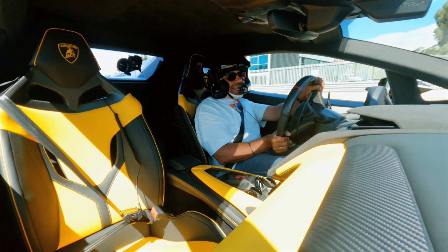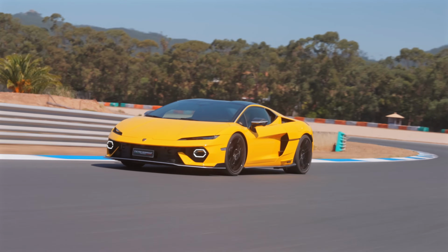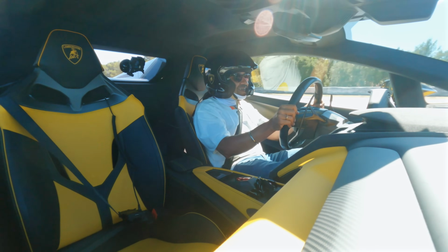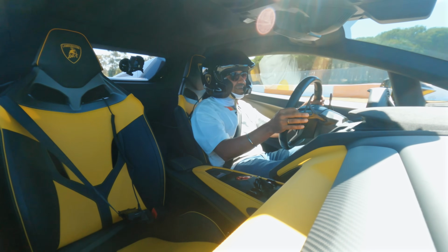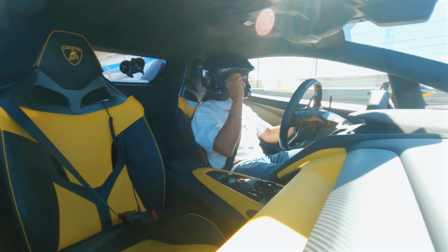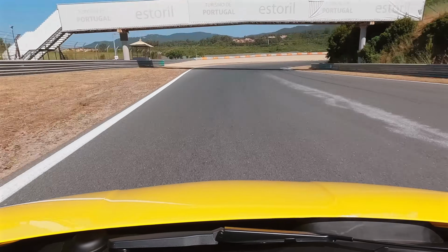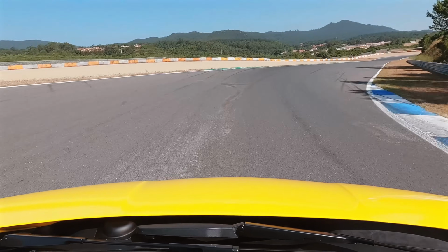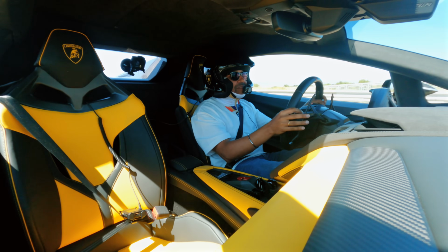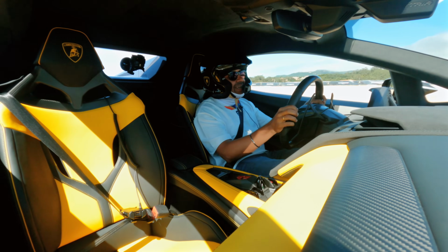And we're really leaning on it, even through these noise cancelling headphones in the helmet. I can hear the tires howling, and now on the gas. 10,000 RPM, baby! Late apex. Now concentrate. Flat through that chicane.